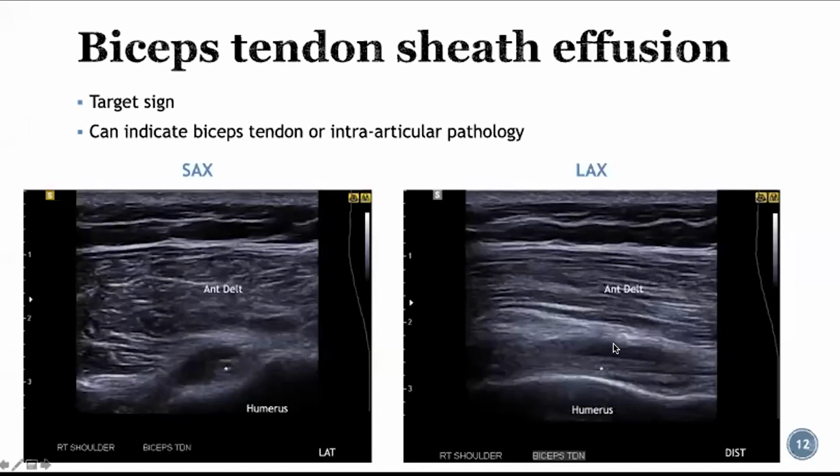This fluid is often dependent if you have someone who's sitting, so you want to make sure that you scan distally to evaluate the entire biceps tendon before it becomes muscular, to be able to see if you have some dependent fluid. And you can see fluid around the biceps tendon in the setting of tendinopathy. And if the tendon looks relatively normal, as in this case, you always want to think about intra-articular pathology as the sheath of the biceps tendon communicates with the joint.